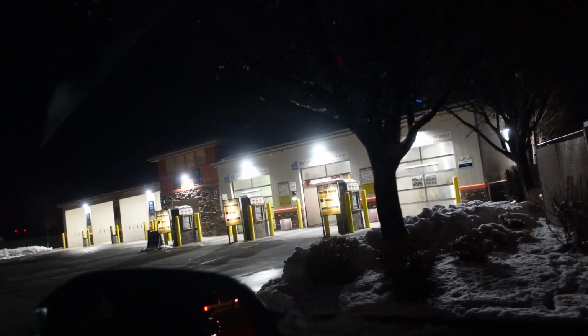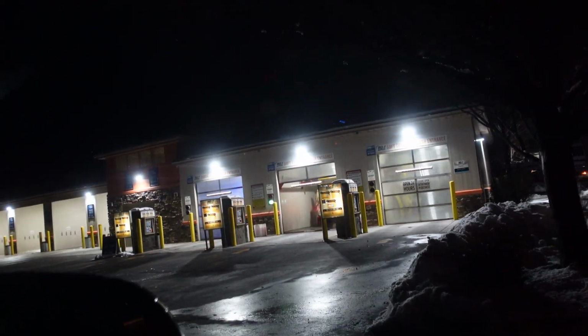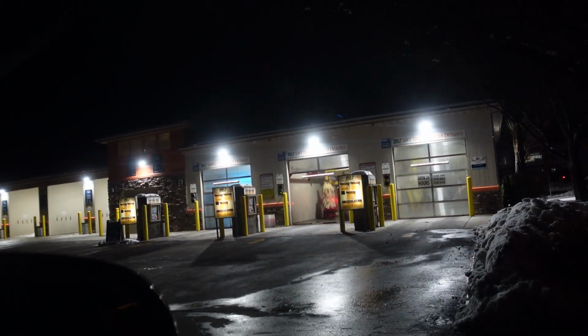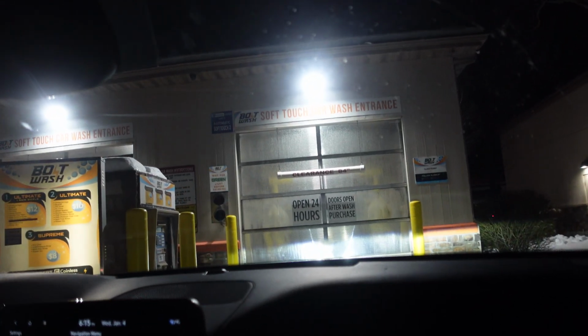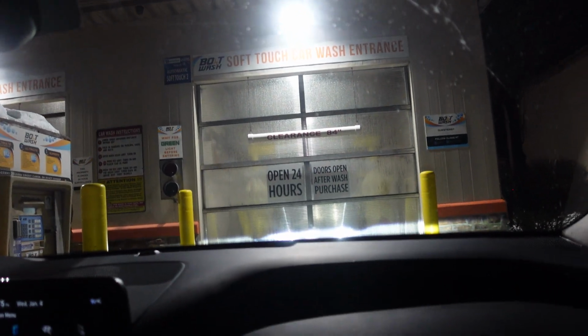Alright everyone, we are here at the Bolt Wash Car Wash, and we're going to go through one of their Odysseys. Let's go to the one on the far right, because that one is a Quicksilver, and that Odyssey is being used. Okay. So we're just going to do an inside view today, so I will see you guys in just a second when we're pulling in.